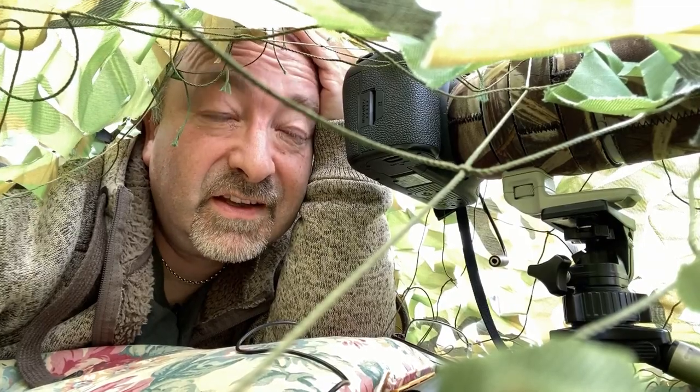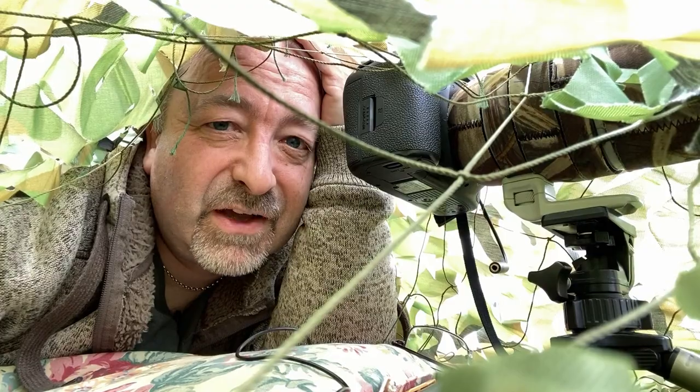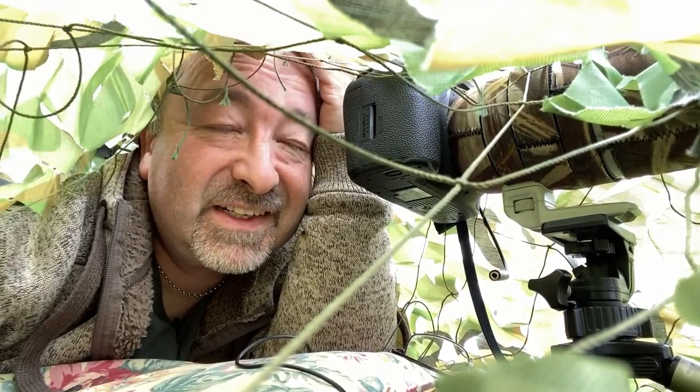You can hear the starlings in the background as well. Starlings are quite active this morning. One's actually been mating on my nice stick I've put up, so that's good. They do feel at home if that's happening.